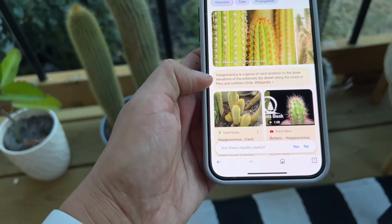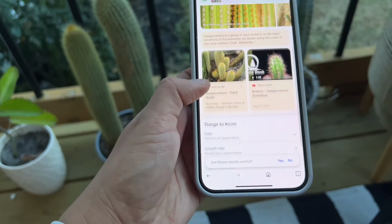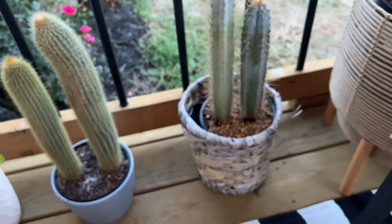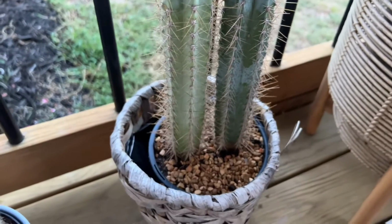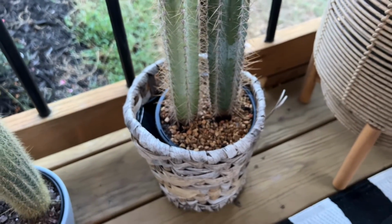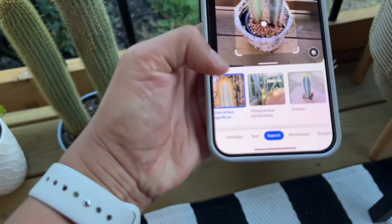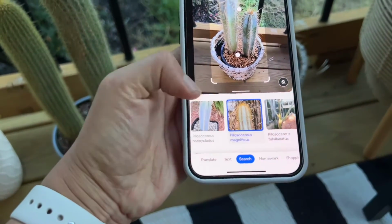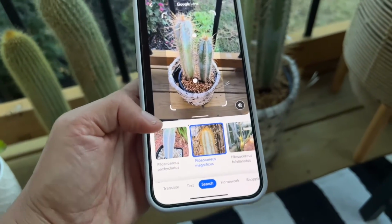Could be. So it's a Hagioceras. Could be. And then this is another blue candle cacti. You want to look it up? This one I got at Walmart for $8 3 years ago. It reminds me of this one. Pilocereus magnificus. And then this one here, Pilocereus pachycladus, I have it right over here.